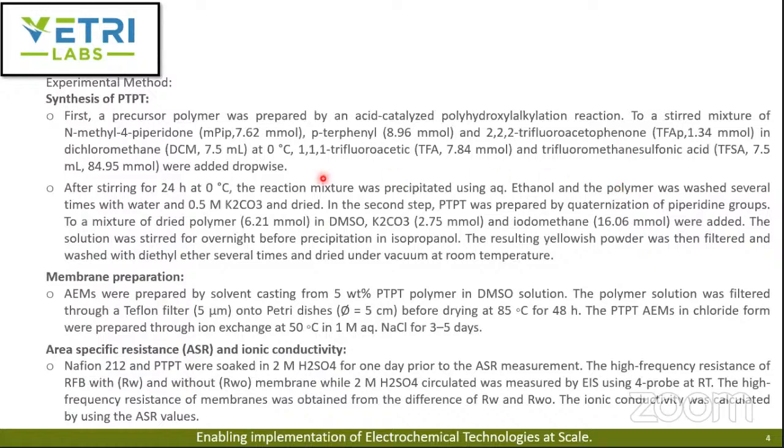This is the preparation they followed. The first step is the precursor. The precursor is prepared by a superacid-catalyzed hydroxyalkylation, which means arenes like phenyl rings react with a carbonyl compound to give a hydroxyalkyl product. These are the chemicals they used: piperidone, terphenyl, and trifluoroacetophenone. They mixed them all, and at 0 degrees centigrade they added the acid catalysts, trifluoromethanesulfonic acid and trifluoroacetic acid. They continued at 0 degrees centigrade for 24 hours.